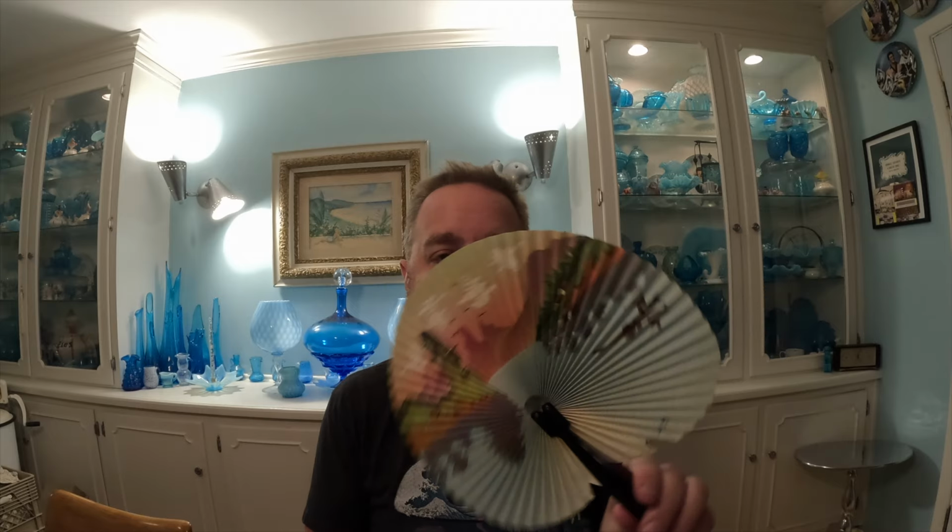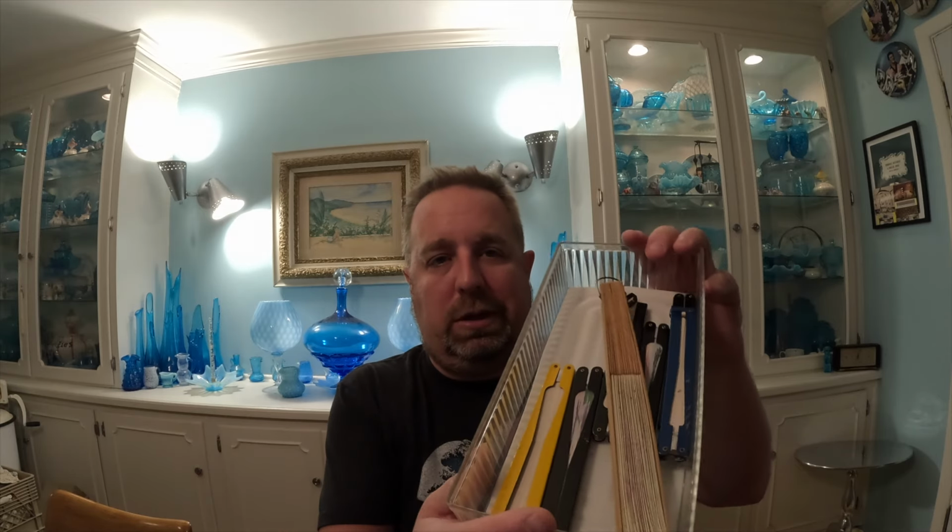I picked up this box of fans. I like these fans, I don't know why. I just remember as a kid everybody had them. So they came in handy last night. We were using them. There's a whole tray full of them, different ones. Very pretty. So, picked those up. As you can see here, they're all in there.